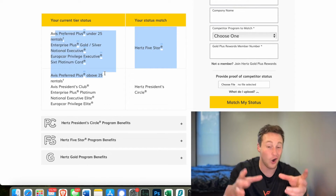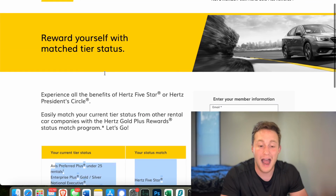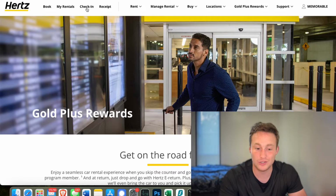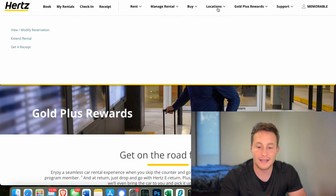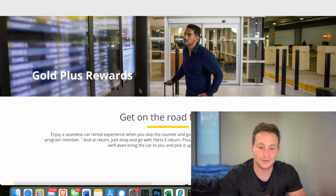So because car rental statuses are usually a lot easier to get than, like, airline or hotel, I wouldn't necessarily put that much stock in this. It is a pretty good loyalty program as they go, but I'll show you in a second how the rewards work.